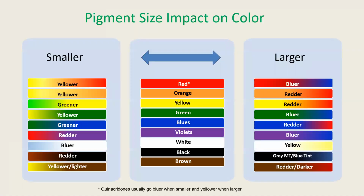The other part about pigment size is it will also impact the end color of your finished dispersion. This is a busy chart. There's a lot here, but I wanted to give you a sense of how a smaller particle size during your dispersion will result in a color shift versus a larger one, so that you would get a feel for how you can make adjustments in your dispersion process with respect to the pigment that you're dispersing.